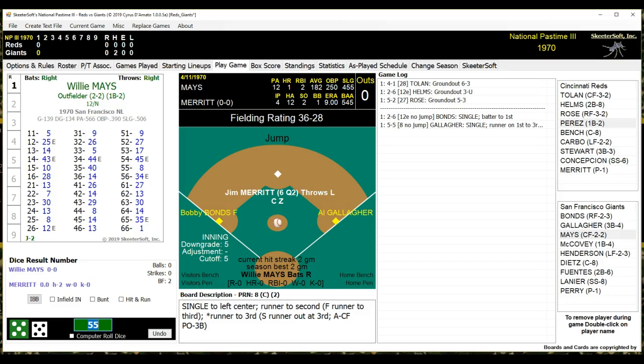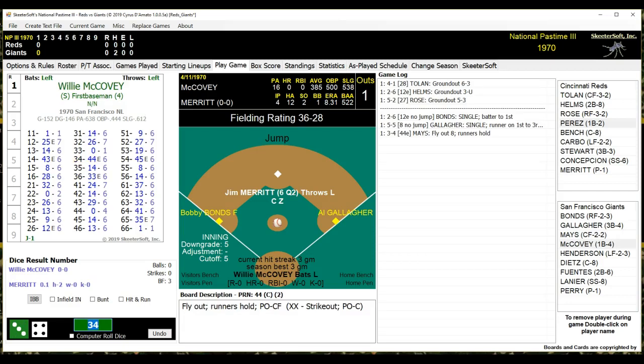So Merritt looks in for the sign from Bench, looks at the runners. Here's the delivery. And that is going to be a fly out to center, where Tolan will make the catch for out number 1. Not deep enough to score the runner. So 1 down now for Willie McCovey. McCovey off to a good start, hitting .385, still looking for his first RBI.